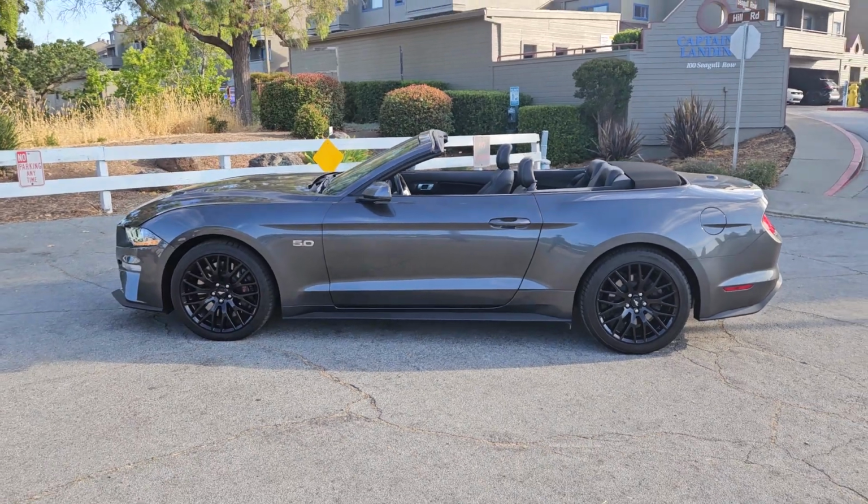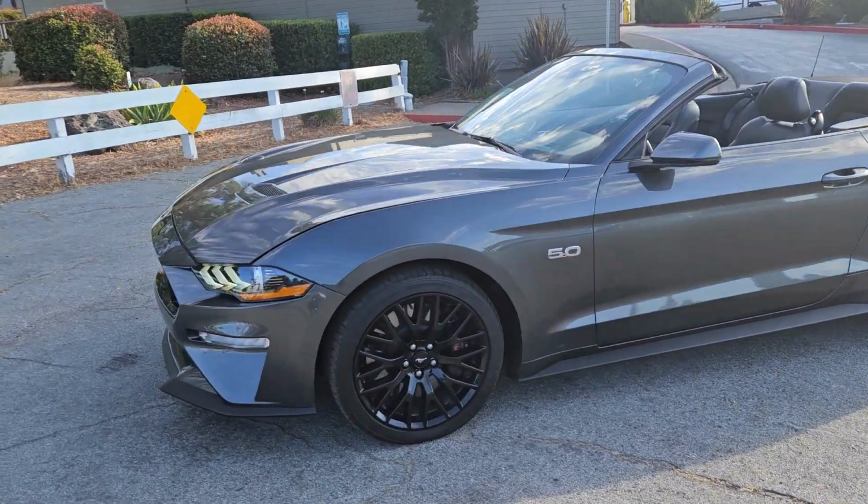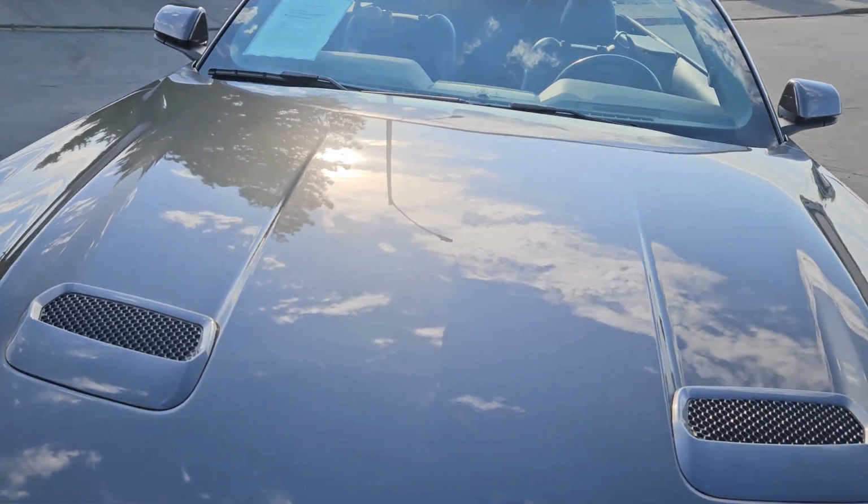Alrighty, Rebel, here it is with the top down. What a beautiful looking car. Mustang GT Premium. Let's go ahead and take a look under the hood here, Rebel.